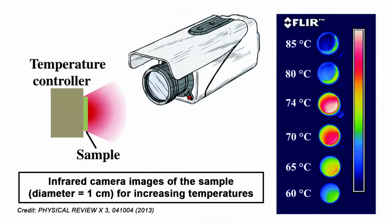A new coating that looks cooler when it's heated allows it to hide from infrared cameras. Applied physicists at Harvard placed the device on a hot plate and watched it through an infrared camera as the temperature rose. Initially, it behaved as expected, giving off more infrared light as it got hotter. But when it hit 74 degrees Celsius, something strange happened.